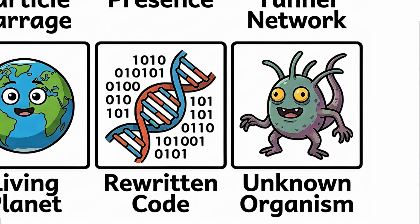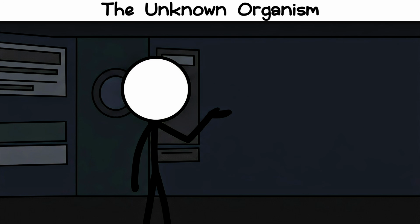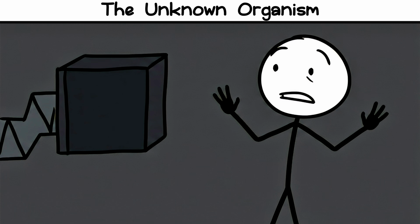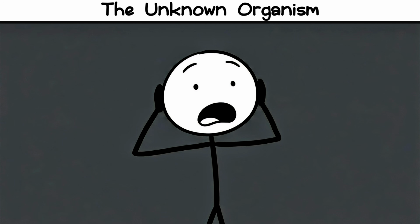Number one, the unknown organism. The International Space Station is one of the most controlled environments humans have ever built. Every surface is cataloged, every piece of equipment is documented. Every person who has ever lived there has been tested and tracked down to the genetic level. NASA knows exactly what is supposed to exist on that station. That is precisely what makes what they found in the air filtration system impossible to explain.